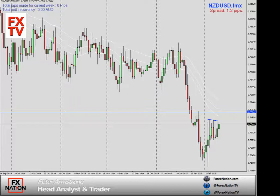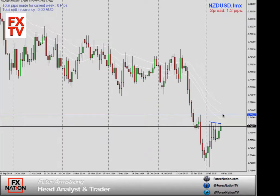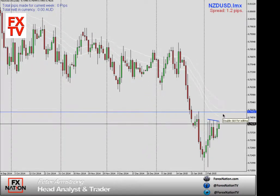Let's have a quick look at the charts. We're on the New Zealand daily chart, and as you can see we've still got this topping motion where the market just does not want to get above 74.5 cents and stay above there. We have still seen a rally in the pair, and we've still got some resistance to get through. If it does break through this, we've still got a 75-cent resistance level for it to take out, but we'll have to wait and see.